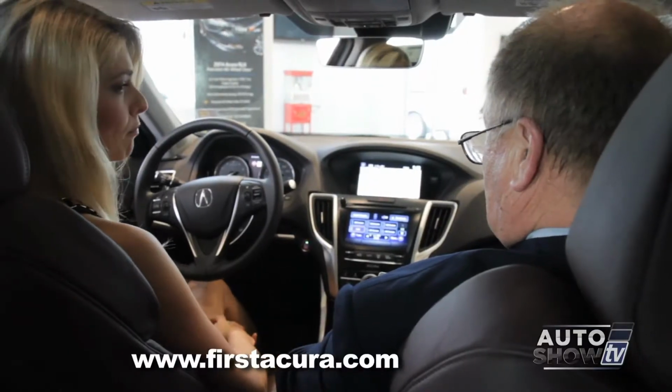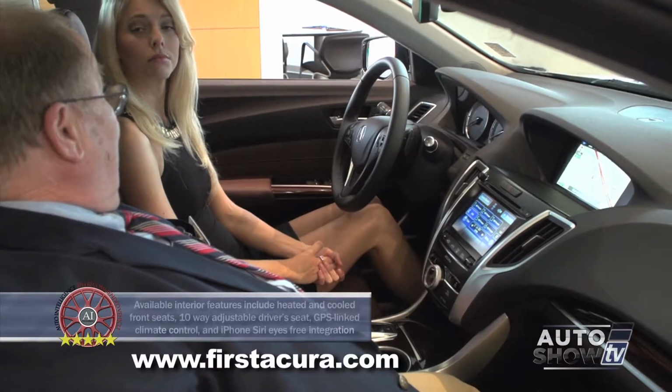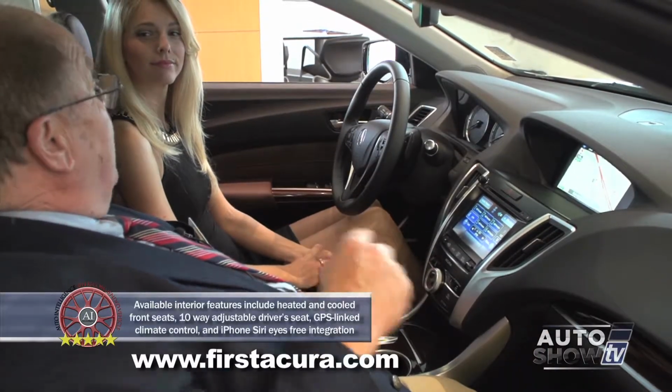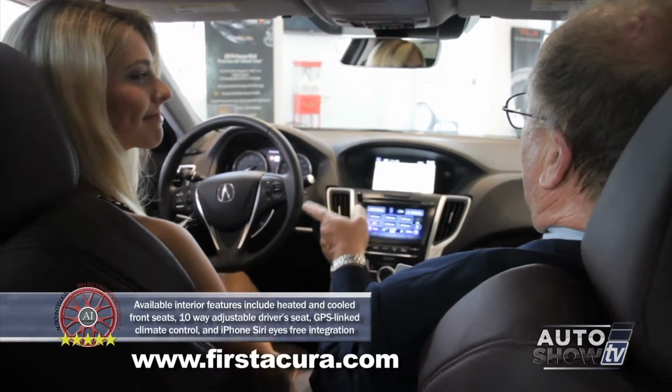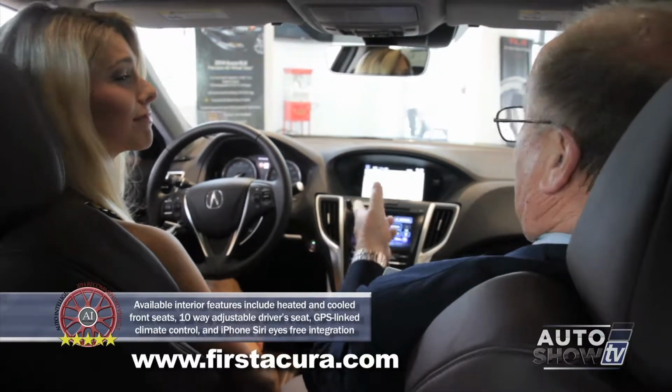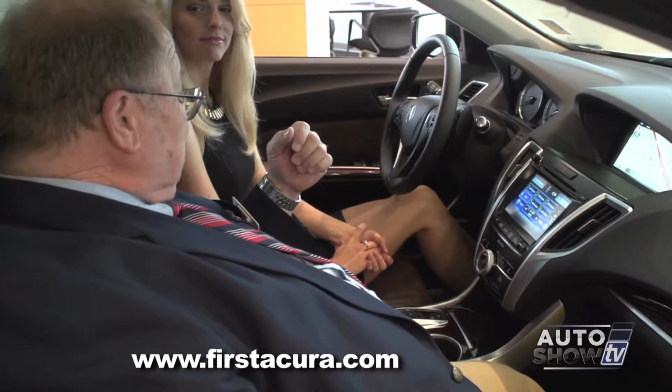Now, is this dual climate? It is dual climate. In fact, the navigation system tells the climate system what side of the car is in the sun. Oh, very nice. And it will actually tweak the temperature on the sun side if there's enough energy coming in through the windshield. That's great. So it's a pretty smart car.